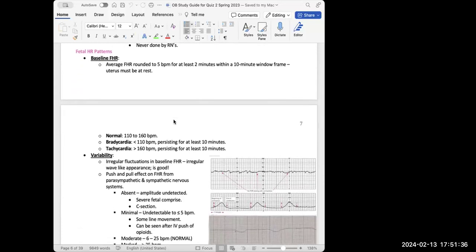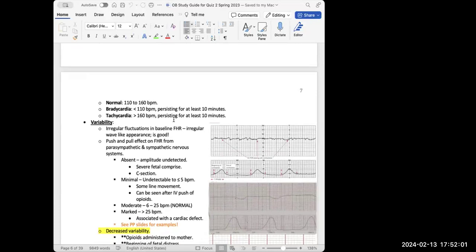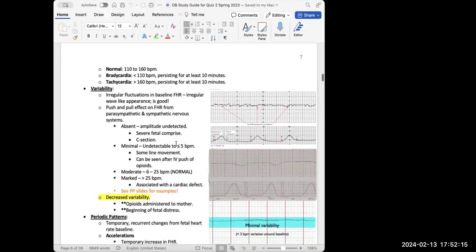Okay, so what do we need to know, right? The average fetal heart rate, right? Rounded to 5 beats per minute for at least 2 minutes. It's not exactly accurate, the fetal heart rate isn't a consistent number all the time. But we look at it within a 10-minute window, and when the uterus is at rest. And it should be between 110 and 160 beats per minute. If it's less than that, it's bradycardia, less than 110, persisting for at least 10 minutes. And if it's greater than 160 for longer than 10 minutes, we'll consider it tachycardia.